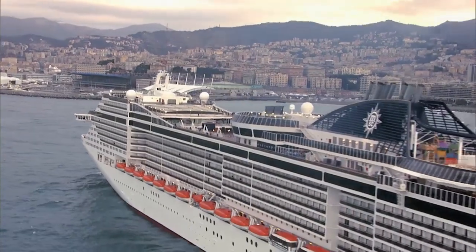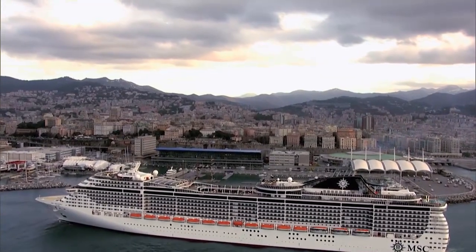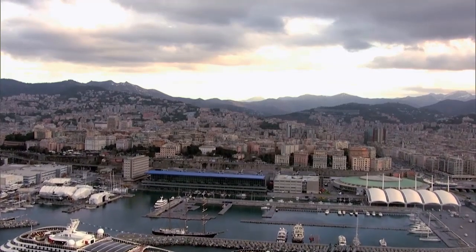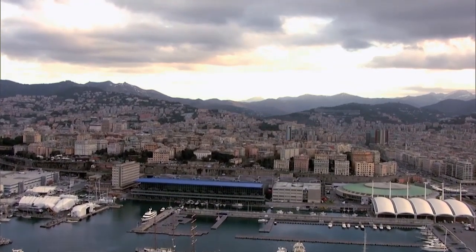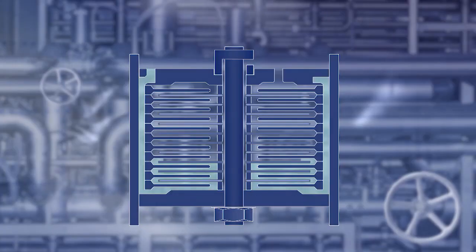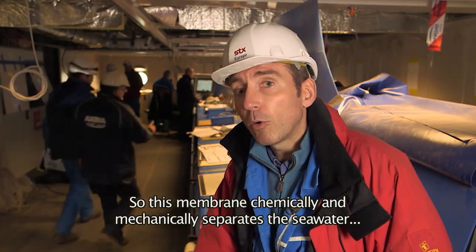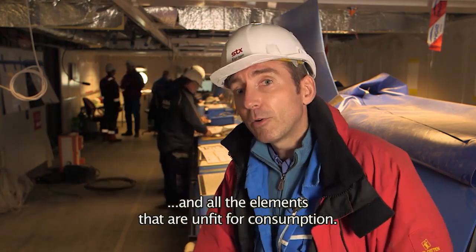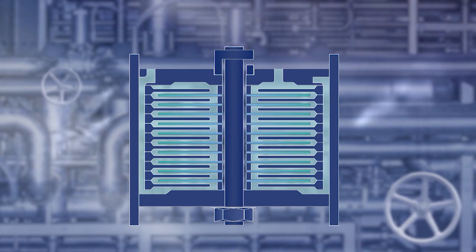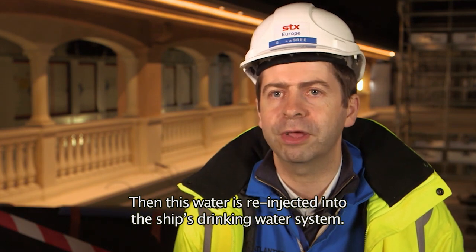When the Meraviglia is docked for several days, another system takes over, a high-performance membrane, a sort of giant filter that is so sensitive it can separate salt from water. L'autre façon de produire de l'eau potable, c'est de la passer à travers des membranes. Donc là, c'est une membrane qui va séparer d'une manière mécanique, chimique, l'eau de mer et les éléments impropres à la consommation. Et cette eau est ensuite réinjectée à l'intérieur du réseau d'eau potable du navire.